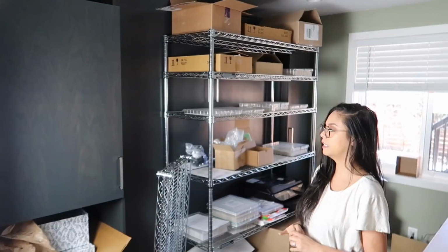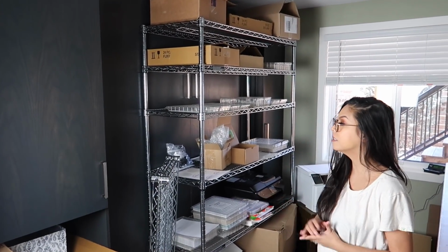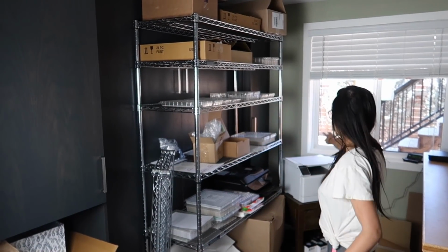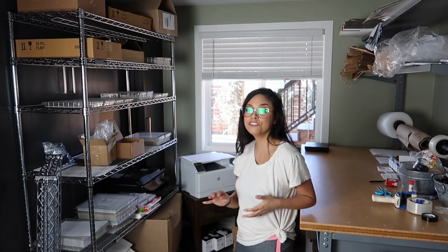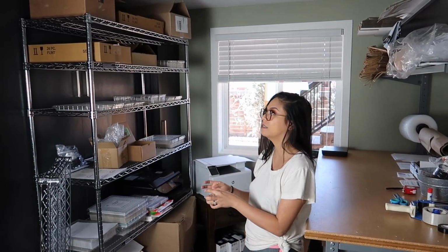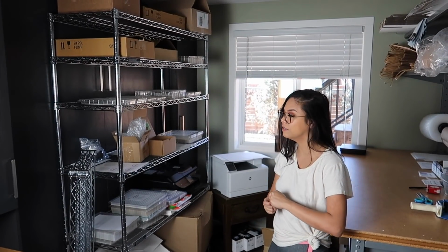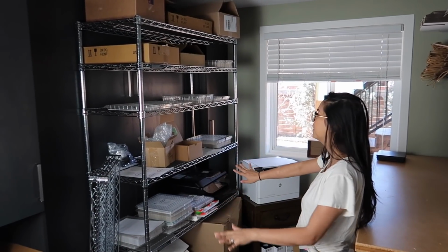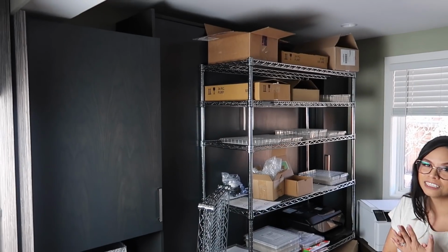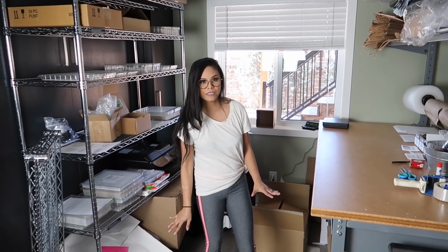The previous owners were staging this space as a separate suite from the rest of the house. So this area would have been another bedroom. This pulls down into a bed. Our future plans with this Murphy bed are to just take it apart, either sell it or move it to another room in one of the other bedrooms of this house, because there's a good foot of space that it's taking up, and it's space that we could definitely use for our business. As you can see, it's pretty cramped in here already.